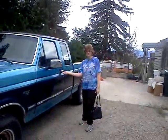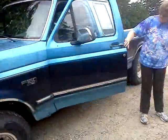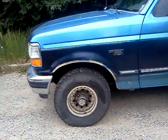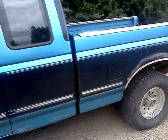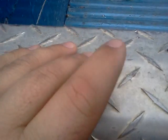And there's Diana. She's the lady I'm helping move today. As a matter of fact, that door when I bought the truck, guys, was white and brown. I rattle canned it with spray paint. Looks pretty good, don't it? So it's a 4x4, automatic, extended cab, short box, these little aluminum guardrails. And as you can see, I drilled a hole in it.